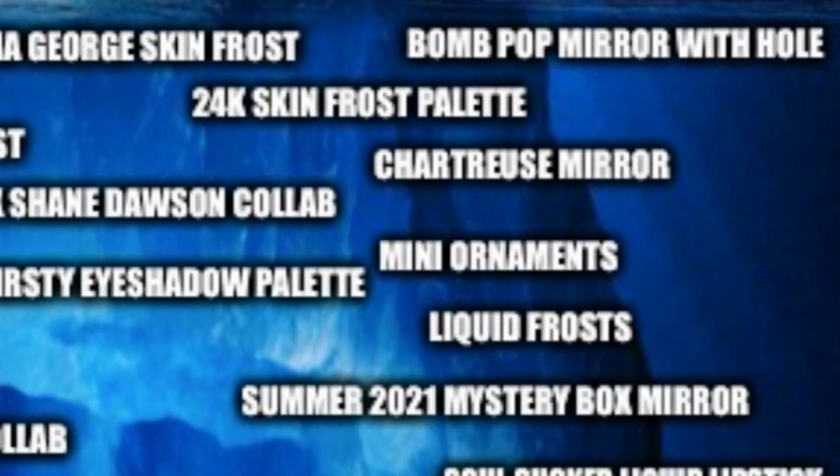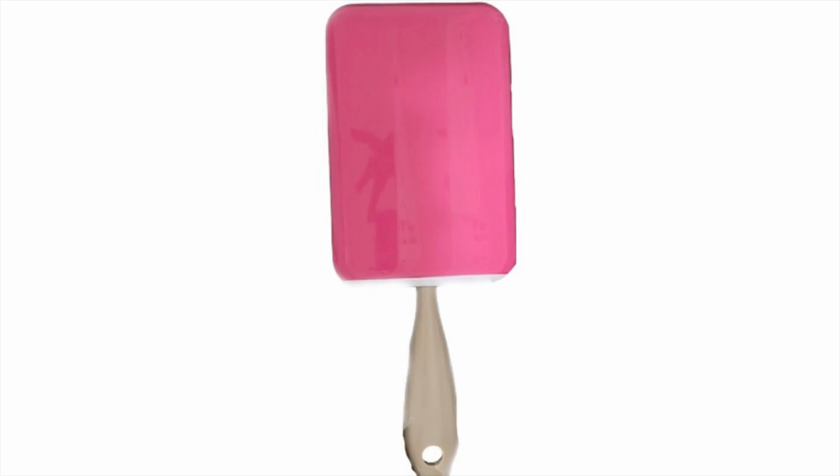Next, we have the Summer 2021 mystery box mirror, which is the Pinksicle. Thank you, by the way, to everyone online who provided photos. I googled and some of them didn't have stock images, so I had to kind of use photos where people were selling them.